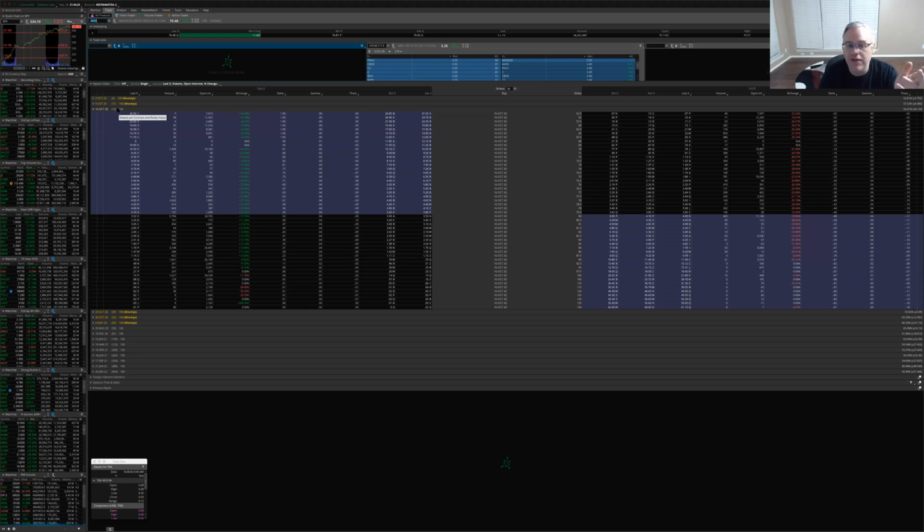I don't know if you can see that very well, by the way, hopefully. Okay, and then when you look at the delta, it's right there. It automatically chooses the strike. There it is, 75. So we're talking about the 74.45 strike.